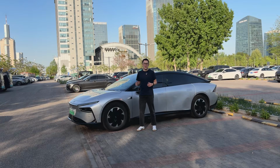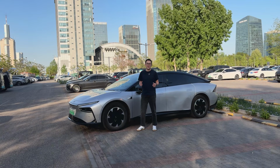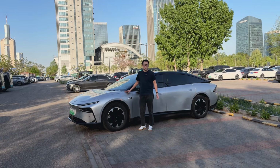Today we have the Xpeng P7 Plus behind me. We are going to test the exterior, interior and also software. Besides that, we will take this vehicle for a test drive to test its driver assistance system. But first, who is Xpeng?